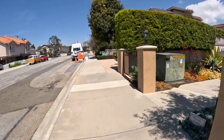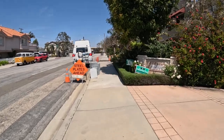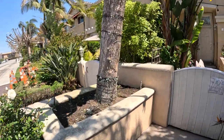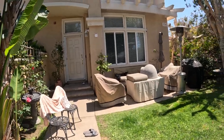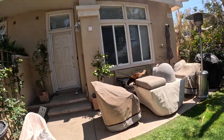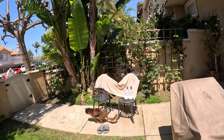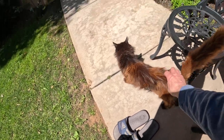Let's see if I can get in here, Ziggy. See what Ranger's up to. Doing some sewer work or something here. Water pipe work. See what Ranger, oh, Ranger's asleep. Can't even hear me. What are you doing there, buddy? You got it sleeping in the sun? Yeah. It's nice and warm for you, buddy.